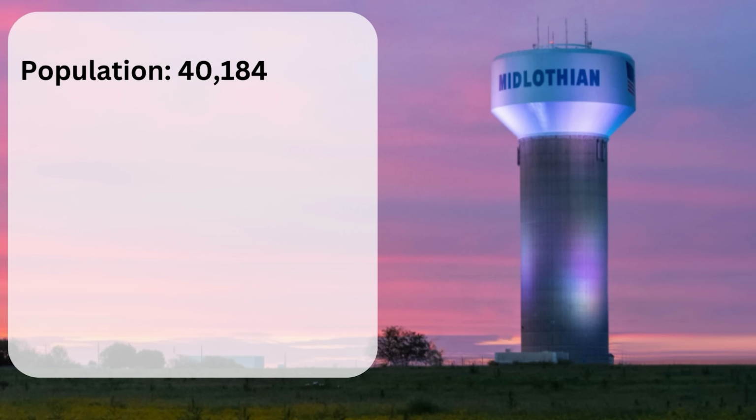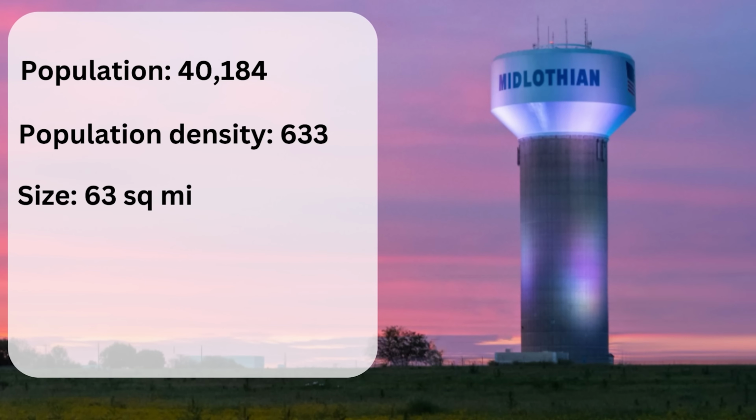Now, Midlothian may very well be the most popular city you've never heard of. It has a nice, good old country vibe, not too far from the city. Its population is 40,184, and its density is 633 per square mile. I mean, pretty quiet place and a lot bigger than Haslet too, with 63 square miles. Your growth rate in Midlothian is 4%, and it's offering a good bit of new construction homes as well.